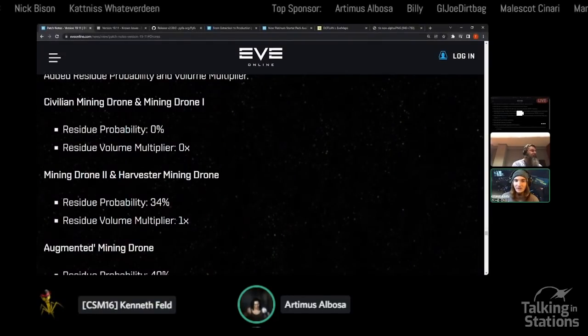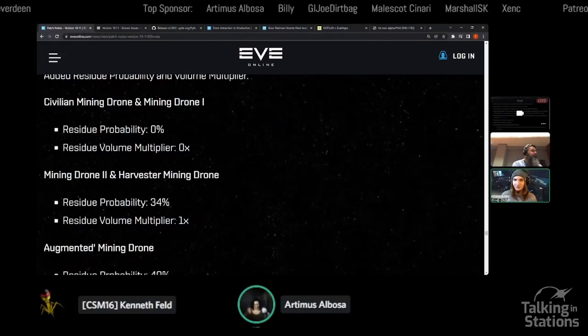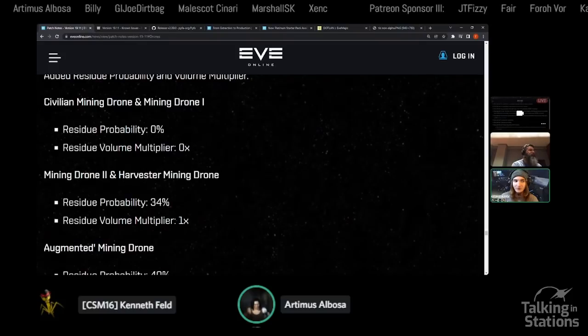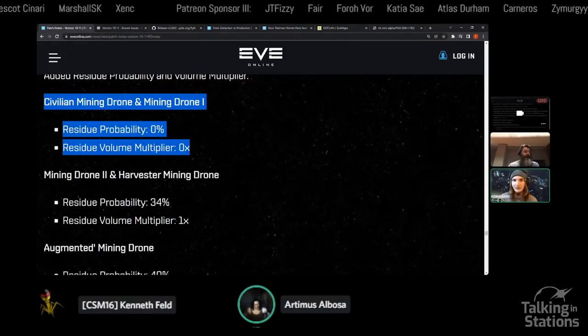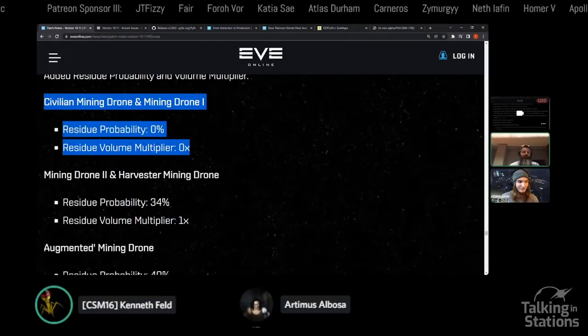Once again, there was a big concern when this patch first dropped. New bros weren't going to be allowed on moons because they're destroying ore that could be used for industry later. That has just been completely negated. New bros with Tech 1 gear aren't going to be wasting stuff. You have to be into T2 before you start looking into residue. Correct me if I'm wrong, Kenneth. Yes, that is absolutely correct.